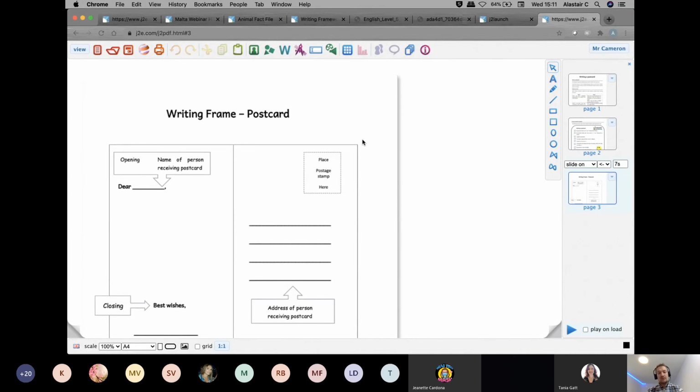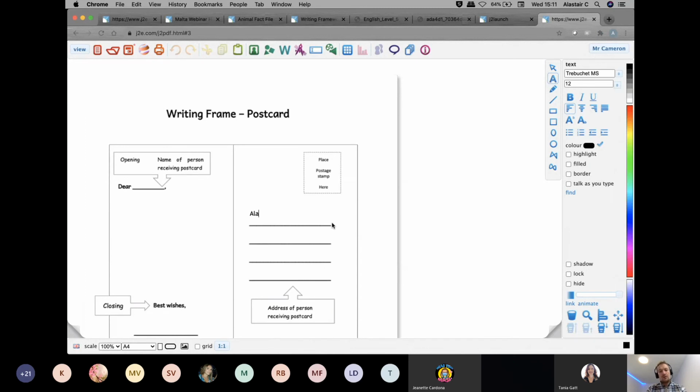I need to then share that with my children so that they know that they've got it as something that they need to do. But before I go any further, you'll realize that when a student gets this document, so pretend for a second that I am a student, they can now straight away write on this PDF anywhere you want. And here I am just writing in the frame. And of course, you can put anything you want in there. I'll talk more about the things that you can do with J2E in a second.